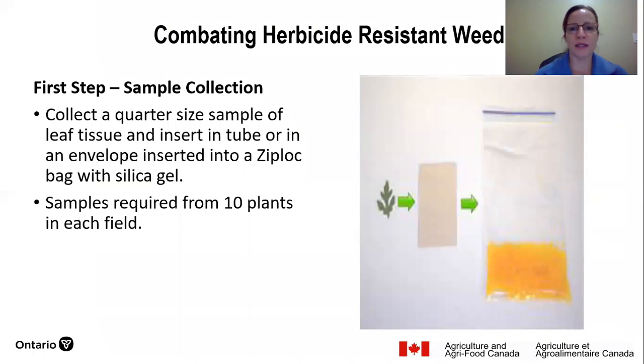So how do you collect samples for herbicide resistance testing? Basically, it's really easy. You just need to collect a quarter-size sample of leaf tissue and insert it in a tube or an envelope and put it into a bag with silica gel. You need samples from at least 10 plants in each field. Look for hot spots or areas where the weed was not controlled by a herbicide application.